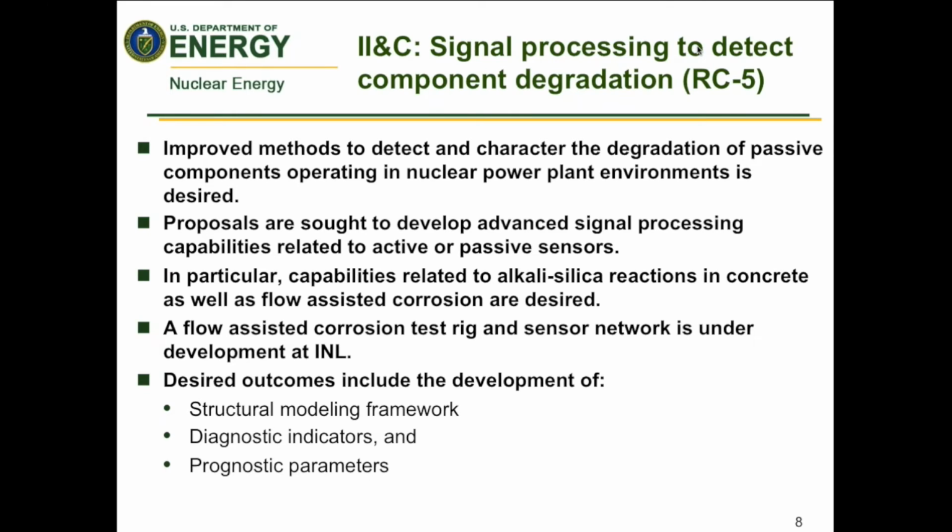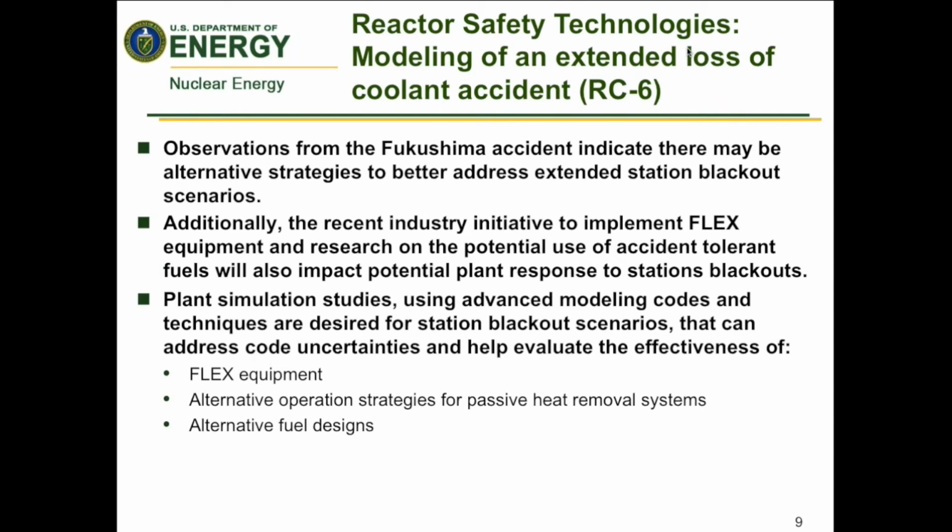Right, that's all the questions we have for RC5, so we can move on to RC6 now. All right, RC6. This is focused in the reactor safety technologies area, and it's modeling an extended loss of coolant accident.